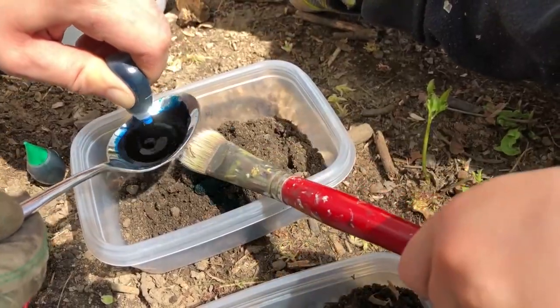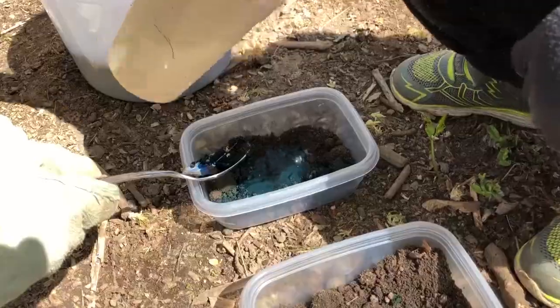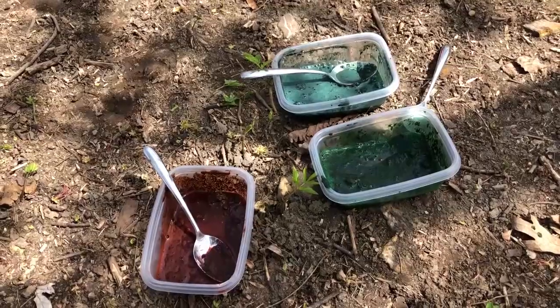Divide the dirt up into the smaller containers. Add 1 to 2 tablespoons of food coloring, a little squirt of Dawn, and a small portion of water. Stir it all together, and voila! Your paint is ready!